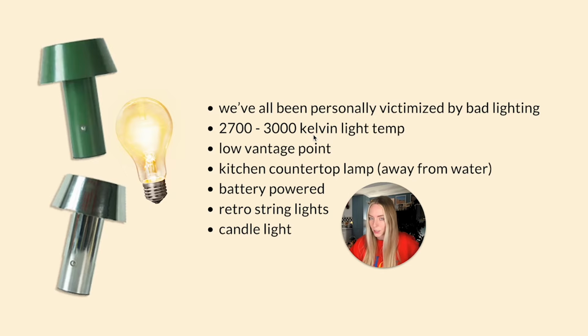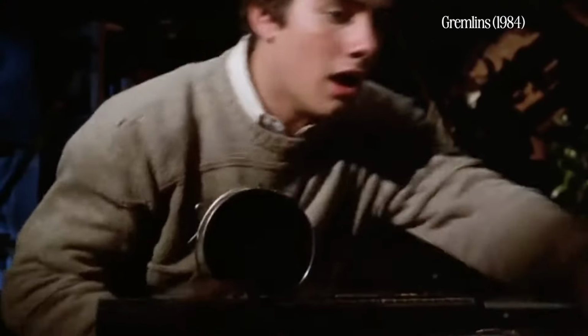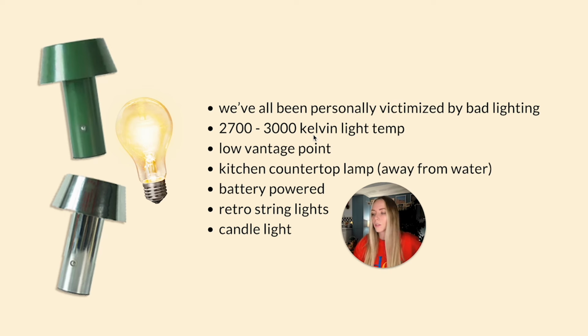Sense number 1 is sight, and it's not just about hiding your clutter. We've all been personally victimized by bad lighting. If you ever stayed past last call at the bar and they turn the lights on... And there's a reason why lighting in hospitals and doctor's offices and dental offices feels so bright. It's because they need to be. They need to be clean spaces where you can see stuff. But this is not the type of lighting that you want to have at home.